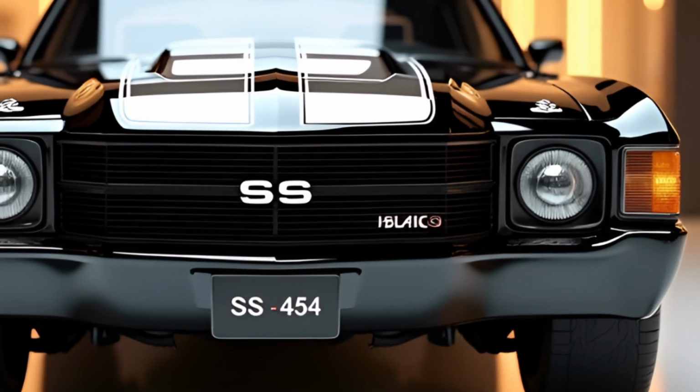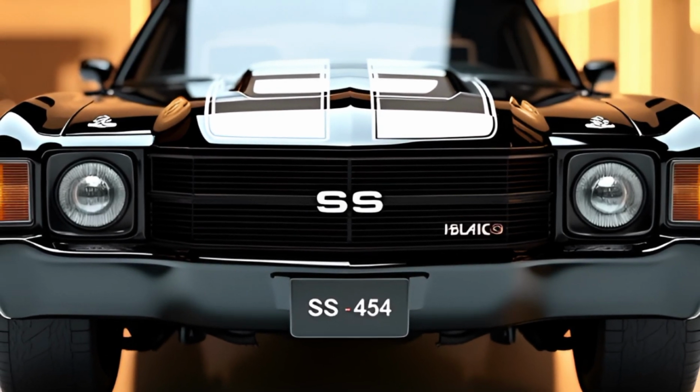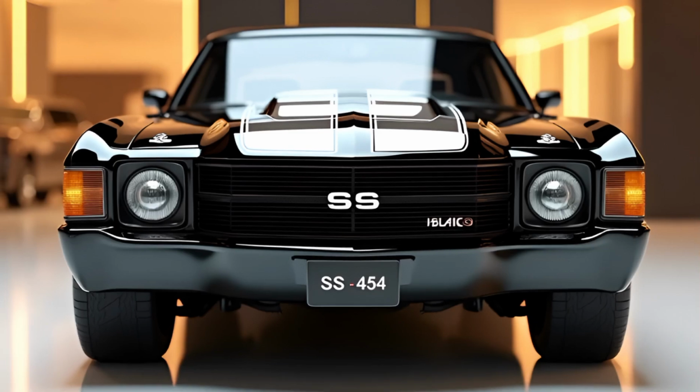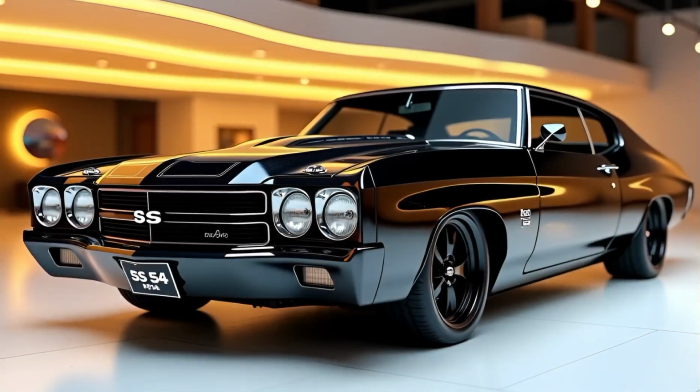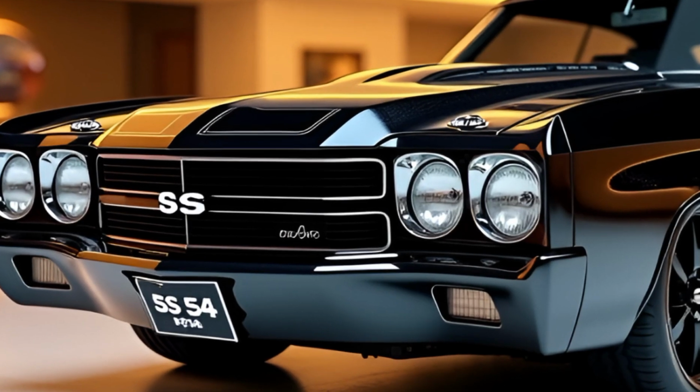The hood, sculpted with twin functional vents, gives a visual clue about the beast of an engine that lies beneath. The lower part of the front fascia houses aggressive angular fog light housings and a large air intake, which not only add to the aesthetic appeal but also improve the car's aerodynamics and cooling.